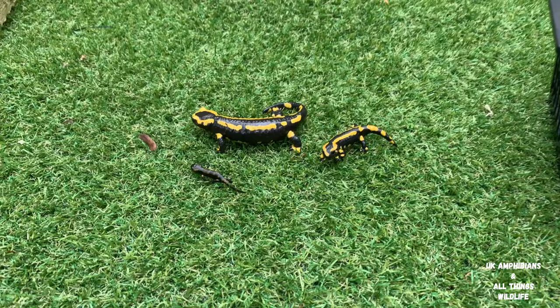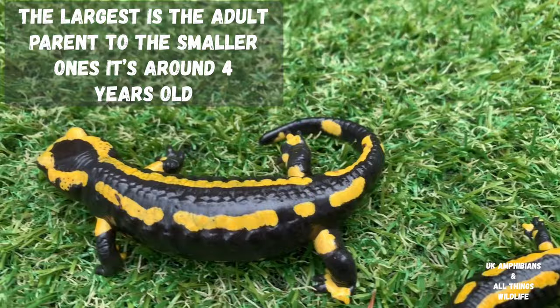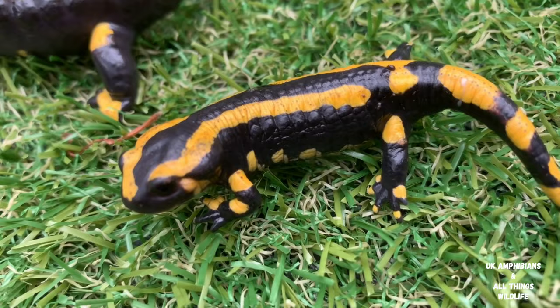These are the stunning fire salamanders. This is a common species of salamander found in Europe. The largest is the adult, parent to the smaller ones, and is around 4 years old. This one is 1.5 years old. And the smallest one is only 4 months old.